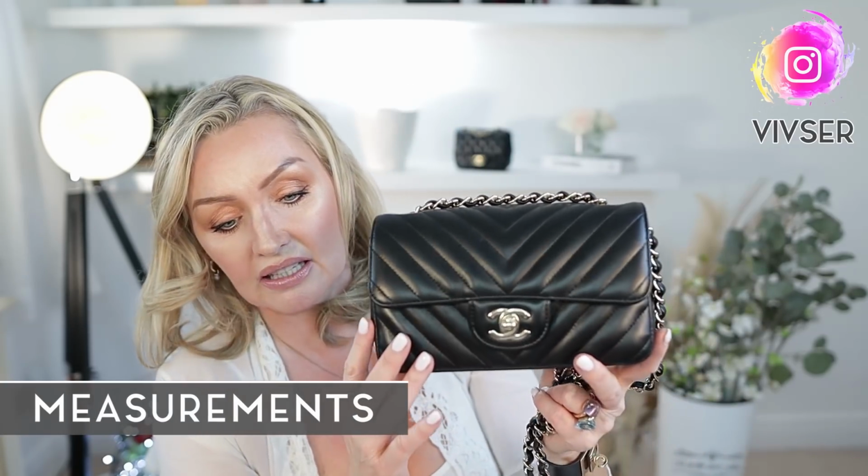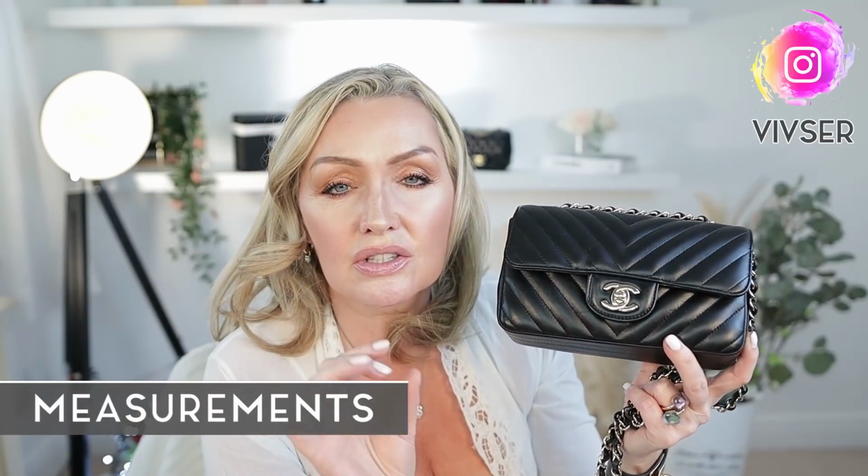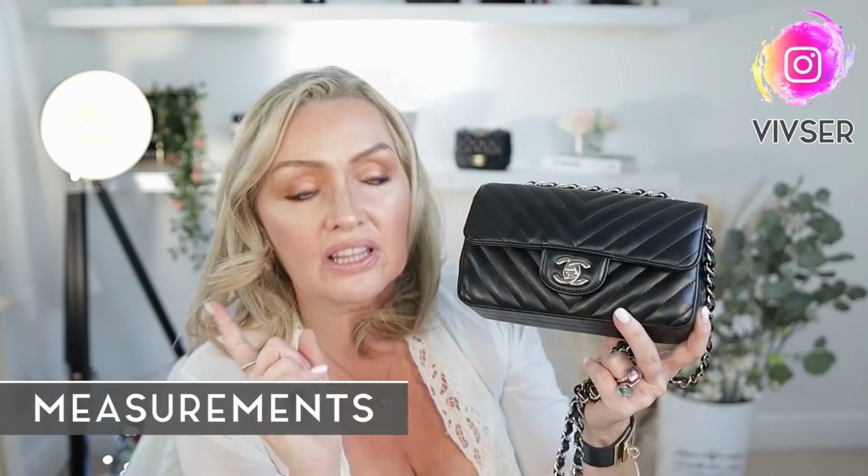As I said, this one is a 26 series, and the going rate now for the rectangle price-wise is $4,000, which is €3,400.